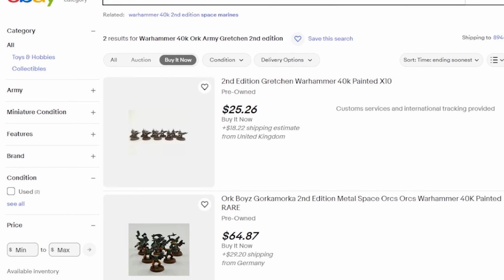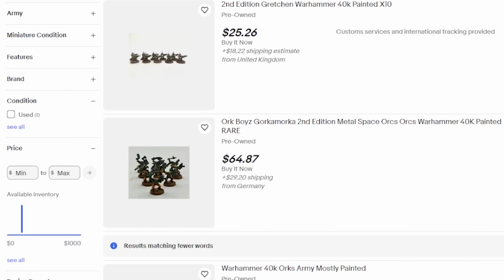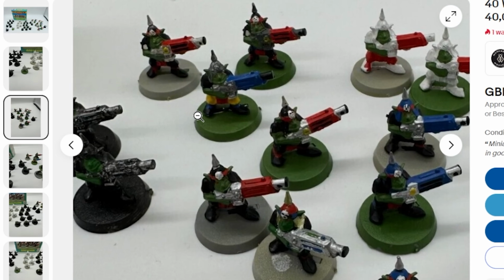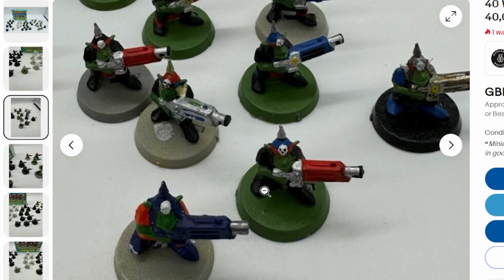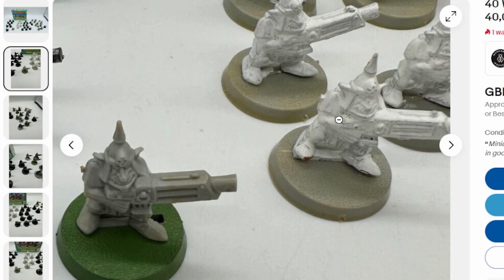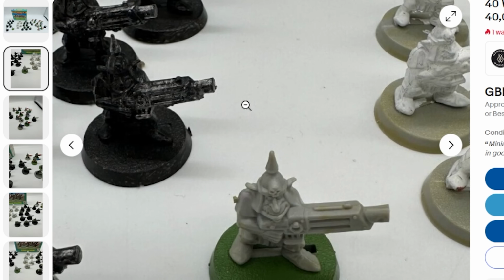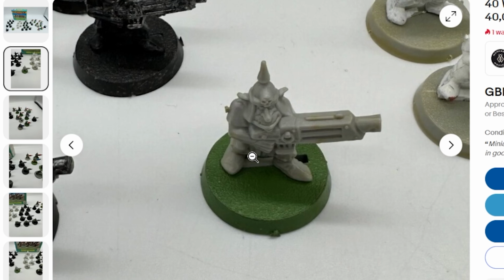A few months ago I was scrolling through eBay just minding my own business when suddenly the perfect listing popped up. 69 second edition Ork Gretchin for $20. Now, I don't know about you, but myself, being the kind of person I am, I hit that buy it now button the absolute instant that page loaded and would allow. I barely looked at the pictures because at the end of the day, 69 Ork minis for 20 bucks is just too good to pass up in pretty much any condition.